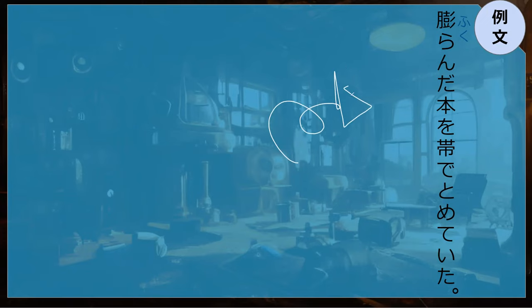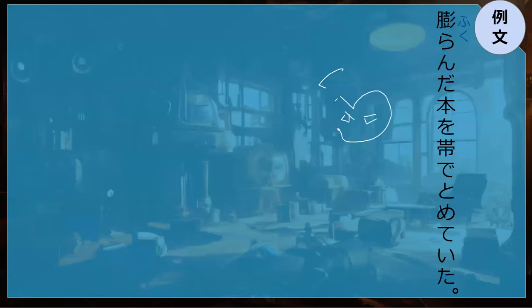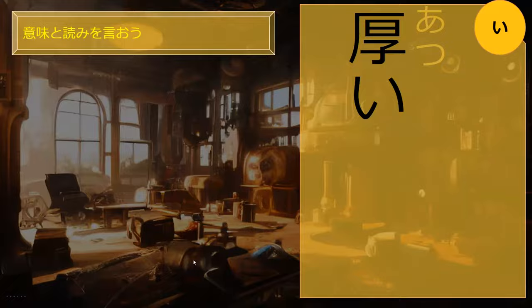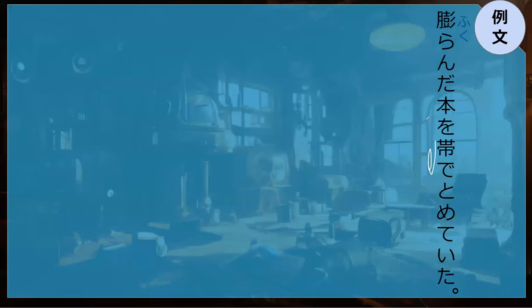Fukuranda. Puffed off. Fukuranda hon o obi de tomete ita. The puffed off book was harnessed, tied up with the obi. Perfect. An obi is affixed to it, so it doesn't really mean tied up here, it just means that the belt, whatever, is like attached to it.